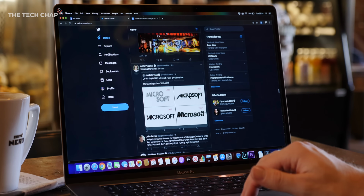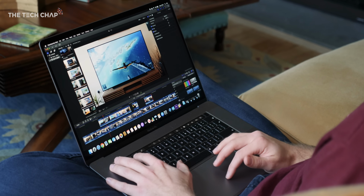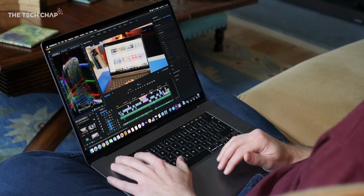I'm also really hoping we see a new MacBook Pro 14, an update of the current 13-inch model soon, with some of the upgrades that we see here, but in a smaller form factor and with a lower price.